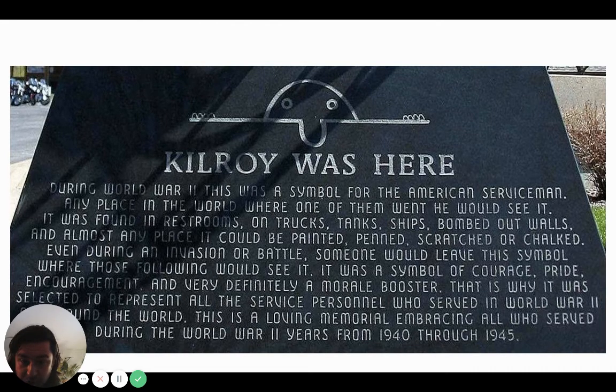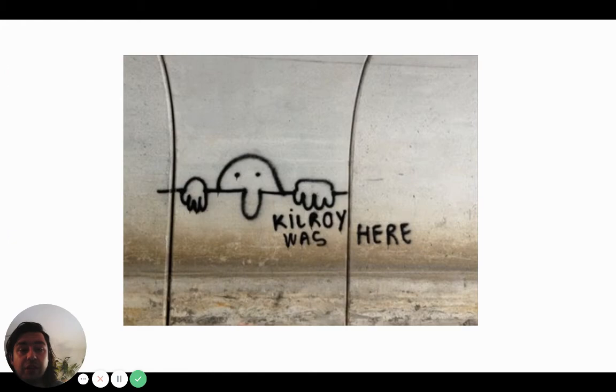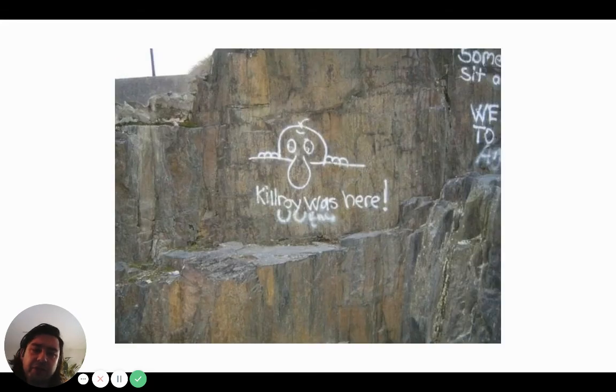This is a loving memorial embracing all who served during the World War II years from 1940 to 1945. So during World War II, when the Allied forces, that would be American troops as well as English troops and others, were liberating Europe from the Nazis, whenever they took over a town, they would spray paint or draw Kilroy was here and make this symbol. And it became a symbol of liberation to this day. Another interesting logo.